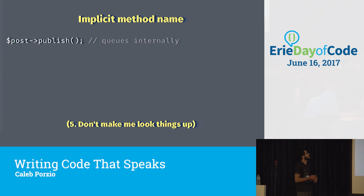So what can we do here? I'm totally fine with popping an "and" into a method name. That's fine with me, if you need to do that: queue and publish. Post, queue, and publish. A developer reads this, it's transparent. It says exactly what it does.